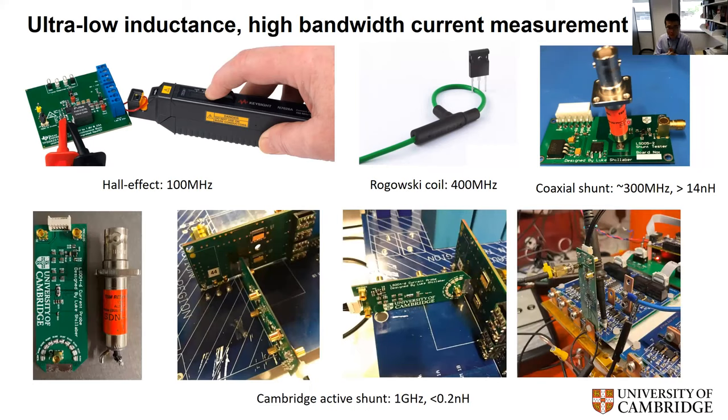To address the problem, we have our in-house design of the current probe. It's an active shunt, so it's not a coaxial shunt, but we use properly designed shunt resistors with some active compensation. That gave us 1 gigahertz bandwidth, so we are able to genuinely measure very high speed current. As you can see, it is also compatible with this company's commercial product. That means we can use it in other boards designed for such current probes, without any problems, so the compatibility is high. And because of the very thin shape of this current probe, it is versatile, it can be connected on the PCB, and also inserted between busbars.